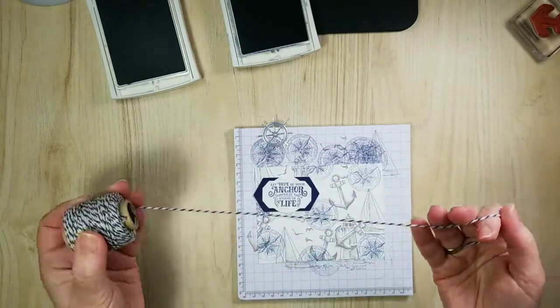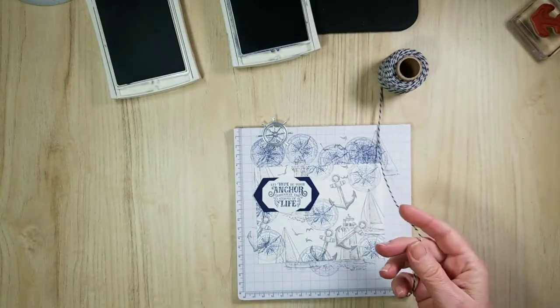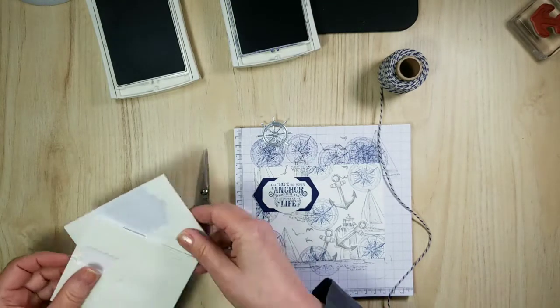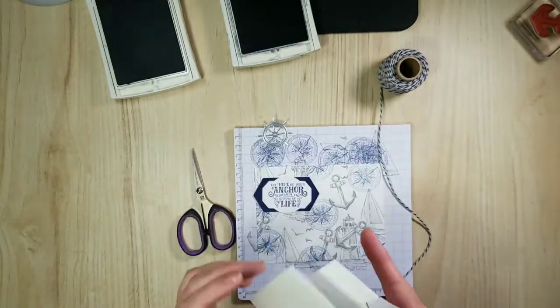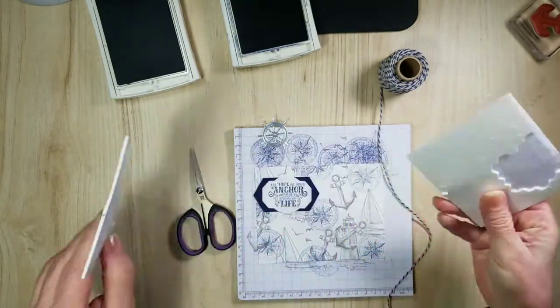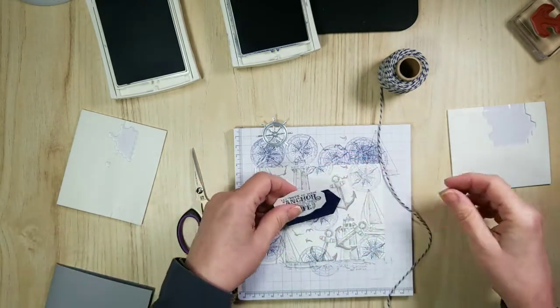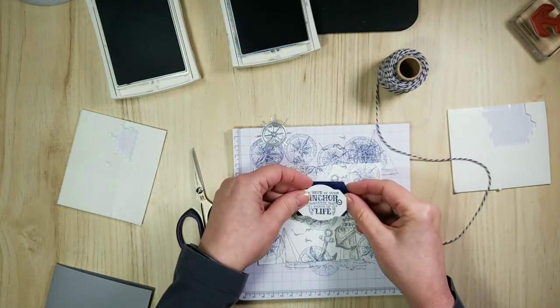We have our baker's twine, which is in Night of Navy and Sahara Sand. I need scissors. I think that's it. Oh, I need dimensionals, definitely, so we'll get those handy. These are sticking together for what reason I do not know. There, now they have to be separate if they can't get along, just like the kids, right? Alrighty.